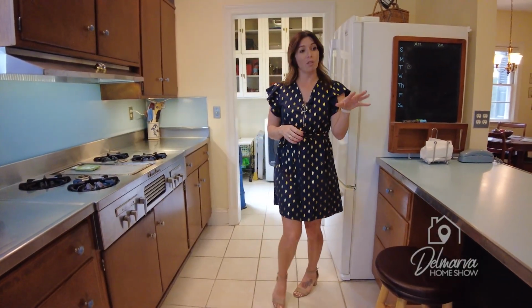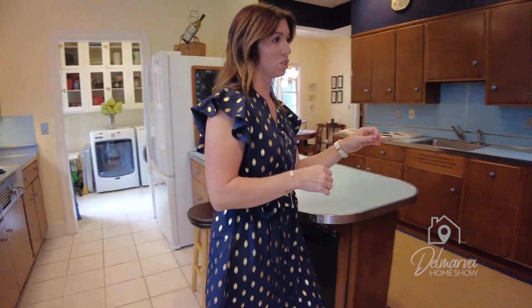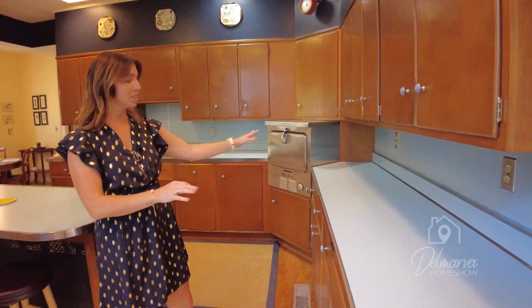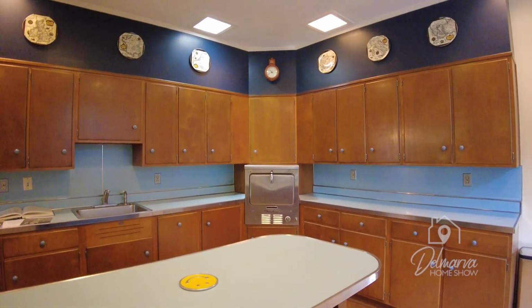That's really fun. Now, they did make one upgrade to this home. Behind this wall, there is actually a fireplace, but they wanted to add more cabinets in here. So that's what they did here in the kitchen many years ago.